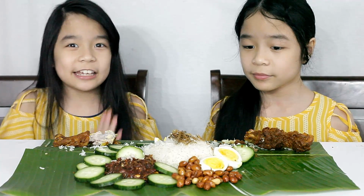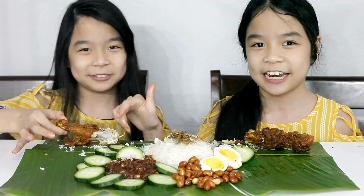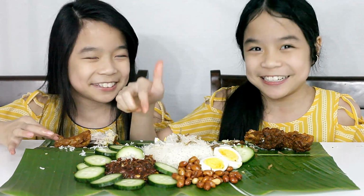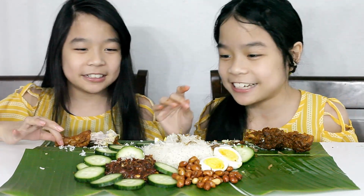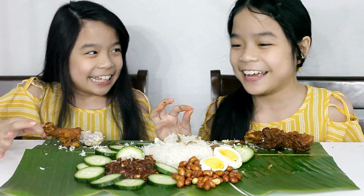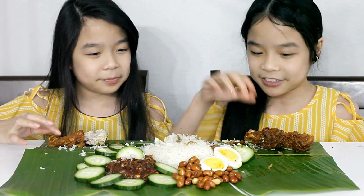So everything is good, especially this chicken. But except for this, because it was too spicy for us. And plus it has some anchovies in it. Yeah. And it's also spicy. Smells interesting. Okay.